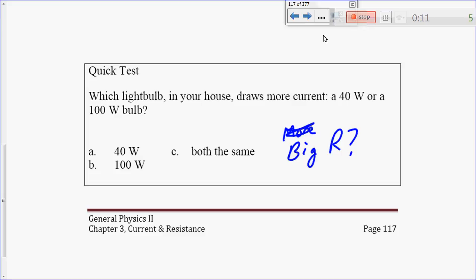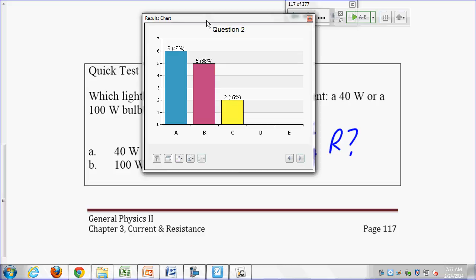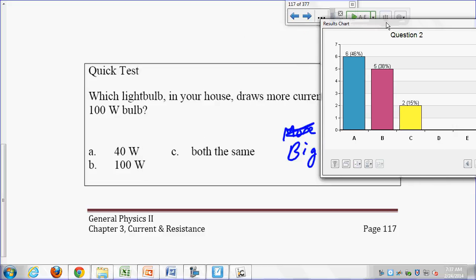The largest resistance. I'll stop at 45. Oh goodness, we're all over the place. All right, A is right though.